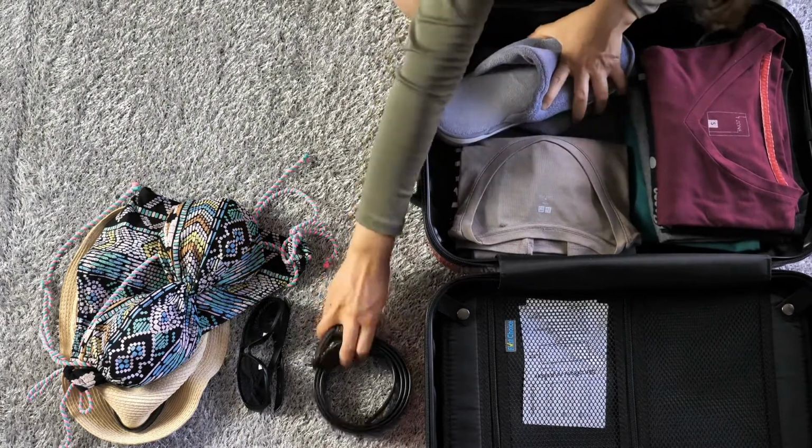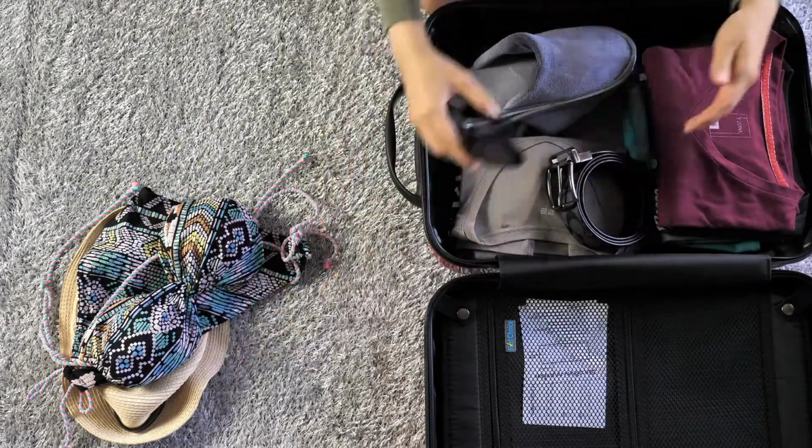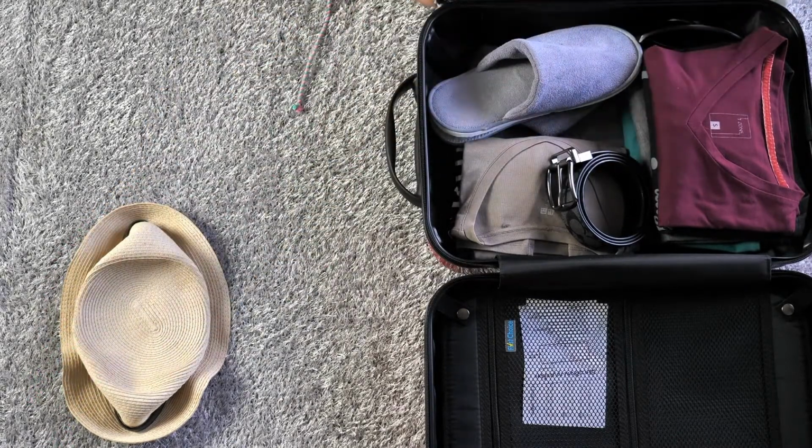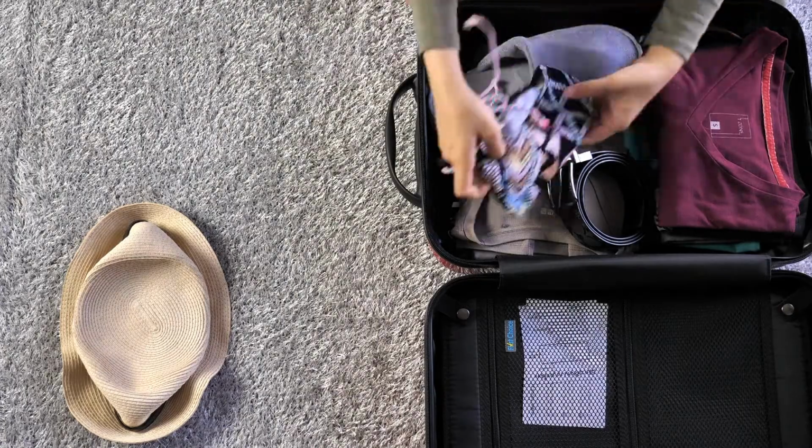Even shoes, try and limit yourself to 2 pairs of shoes. Figure it out, max 3 pairs of shoes. But try and pack light, because if you pack light, by the time you get to your cruise cabin, you don't have a lot of items to put away. So that's the first thing I would say, pack light.